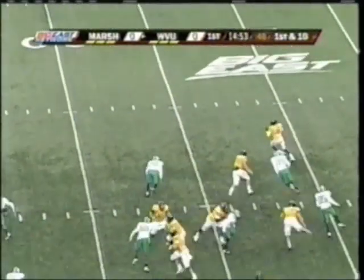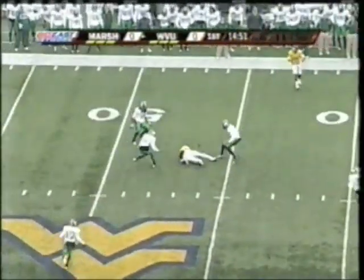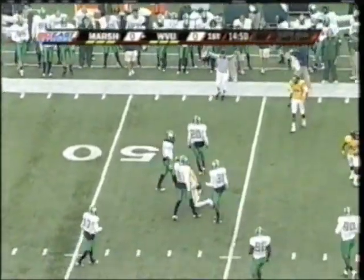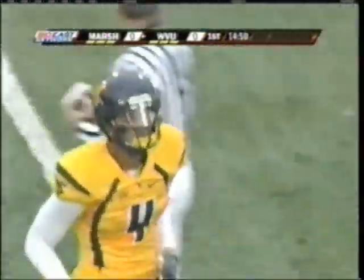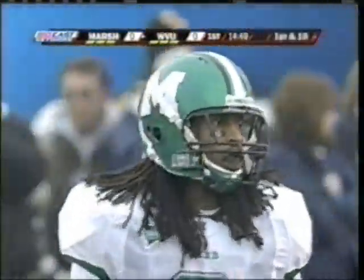Fake the inside handoff. Brown rolls, looks, throws, and the catch is made out at the 46-yard line, and that is Wes Lyons. He's another slot back, and he's a big, big prospect right there. Well, you mentioned big. He is 6'8" big.